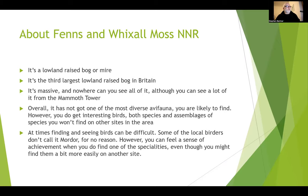It's massive, and nowhere can you see all of it, although you can see a lot of it from the Mammoth Tower. Overall, it's not got one of the most diverse avifauna you're likely to find, because I was listening before to all the birds you've got, and some of the species you've got. If we get one on Fenn's and Whixall Moss, people get very excited in Shropshire about it. At times, finding and seeing birds can be difficult. Some of the local birders don't call it Mordor for no reason.